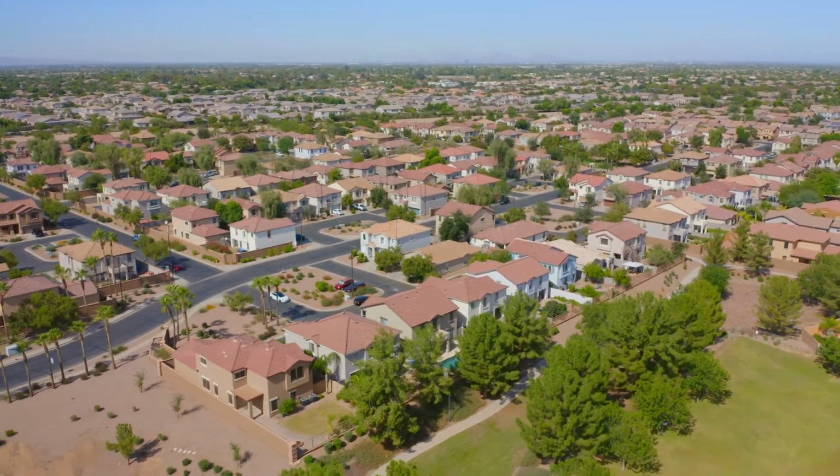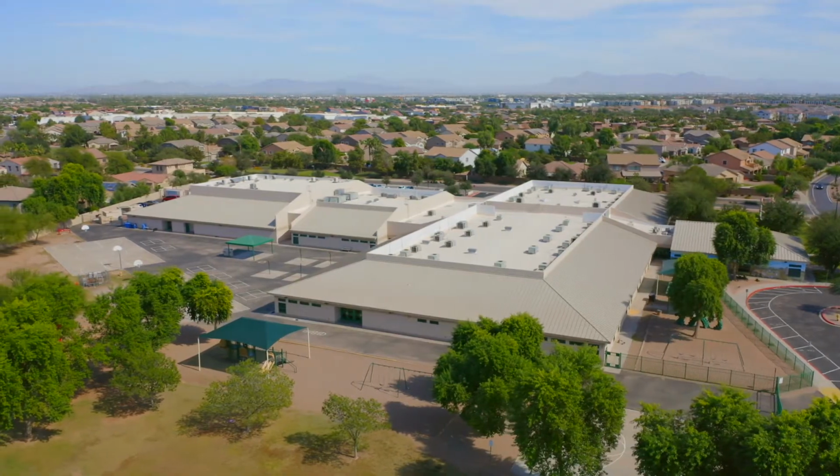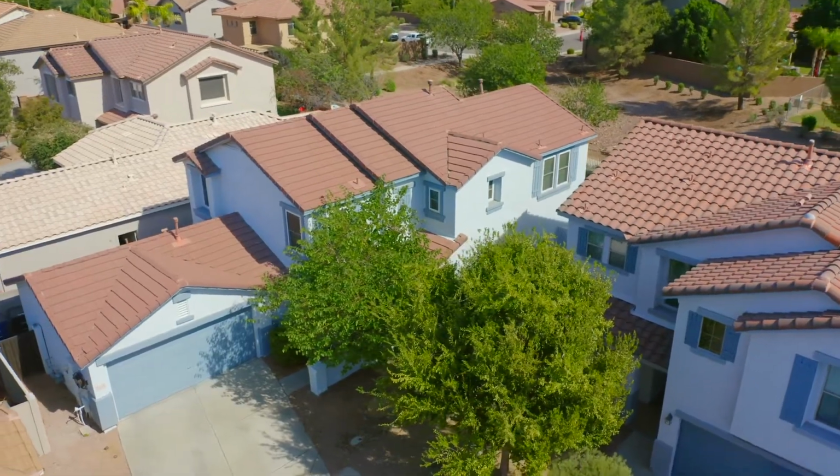You can actually ride your bike to all the shopping center and dining that's here. And of course, there's an A+ rated school within walking distance at Spectrum Elementary. You will absolutely love calling this home and neighborhood yours.